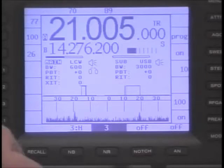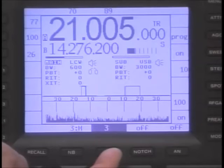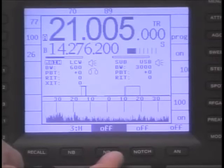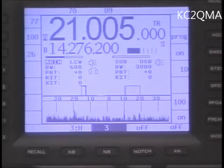Now I'll turn the noise reduction off, then back on. You can hear there's a pretty dramatic difference between no noise reduction and the noise reduction system for just listening to noise.